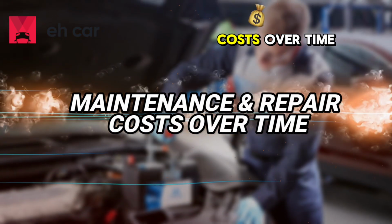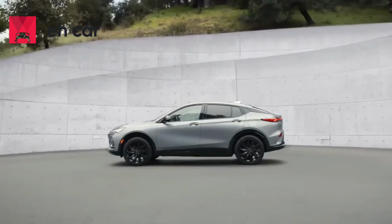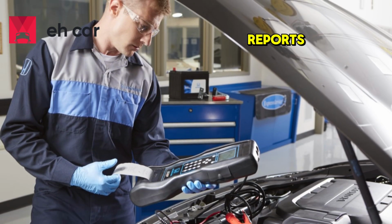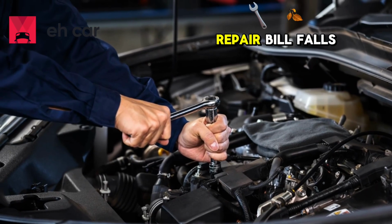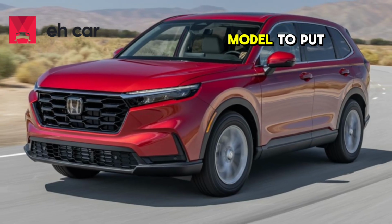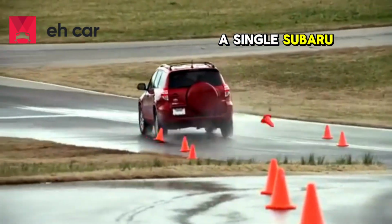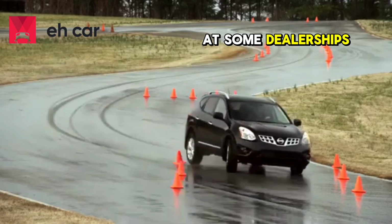Maintenance and repair costs over time. Maintenance plays a massive role in long-term ownership costs, and here Honda really shines. According to RepairPal and Consumer Reports, Honda's average annual repair bill falls between $370 and $500, depending on the model. To put that in perspective, that's about the same cost as a single Subaru CVT fluid change at some dealerships.